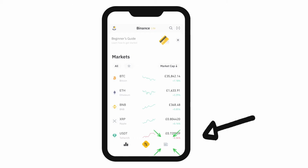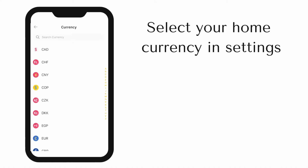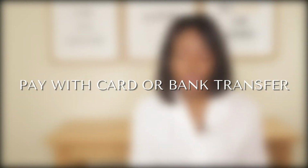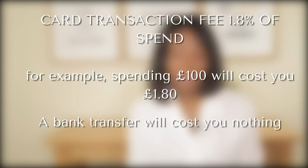Fill in your name and address as it appears on your ID. Once you're verified on Binance, you will receive an email and you are good to go. The homepage is simple and it has a built-in wallet where you can store your cryptocurrencies. You can change your currency to your home currency. The minimum spend is £15. You can pay using a card or a bank transfer. Card transactions are easier to do, but it has a fee of 1.8% per transaction.